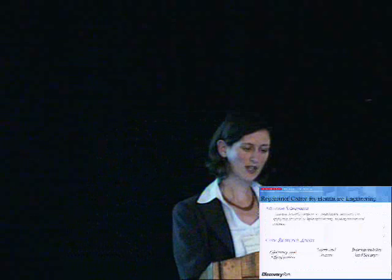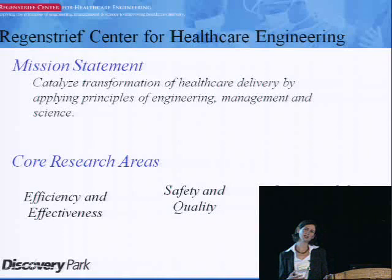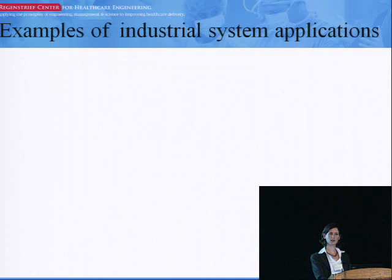I'm coming from the Regenstrief Center for Healthcare Engineering at Purdue University. What we're really trying to do here is bring together three aspects of healthcare delivery. First is the clinical side: the nurses, the pharmacists, the doctors. Secondly, the management, economics, and business side. And third, the engineering, science, and computer science component, and look at how we can improve healthcare delivery. I want to give you three examples of things that I've worked on, and one I'll go into in greater detail than the other two.